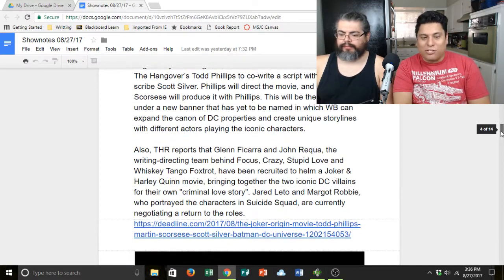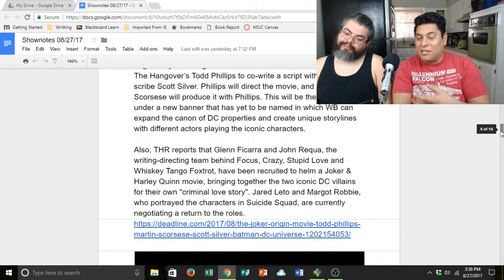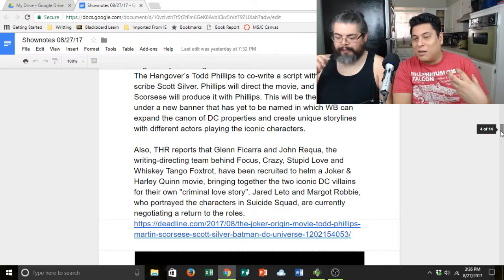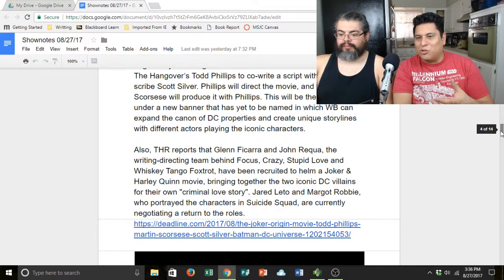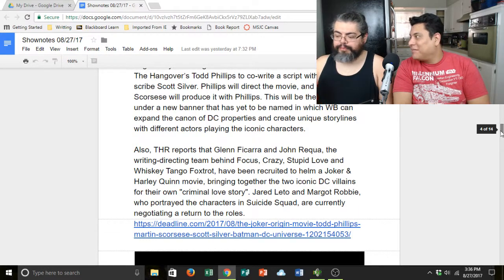Additionally, now this is the second part of that story, THR reports that Glenn Ficarra and John Requa are writing a Joker and Harley Quinn movie, bringing the two iconic DC villains together for their own criminal love story. This one is supposed to star Jared Leto and Margot Robbie, the same characters from Suicide Squad. They're in negotiations to reprise their roles for this particular film. If that doesn't work, I'm sure they can get different actors, but you kind of want at least Margot Robbie, and you're willing to take Jared Leto.